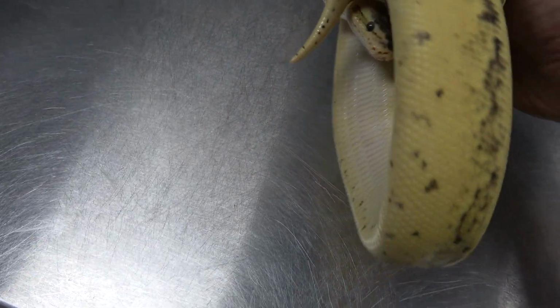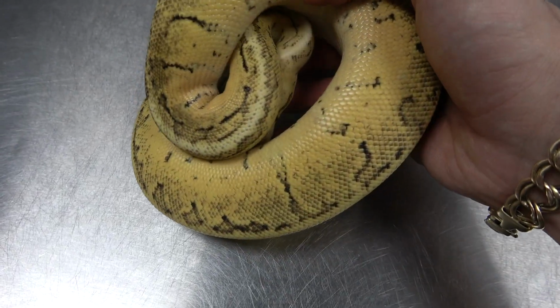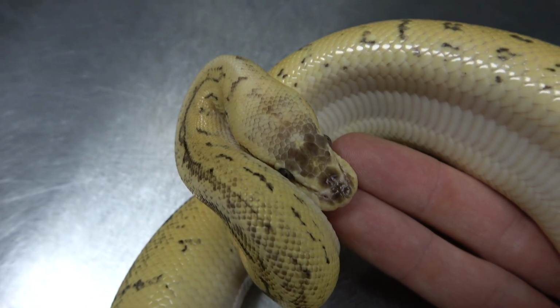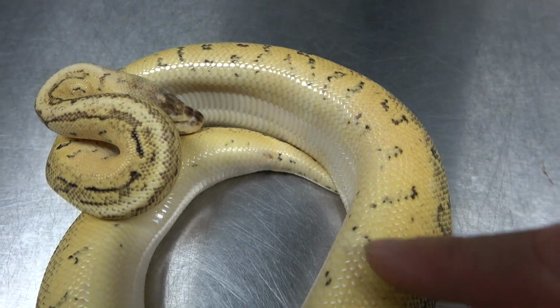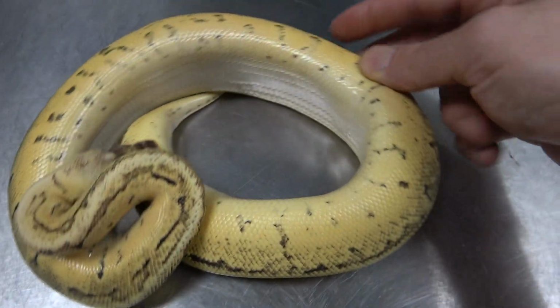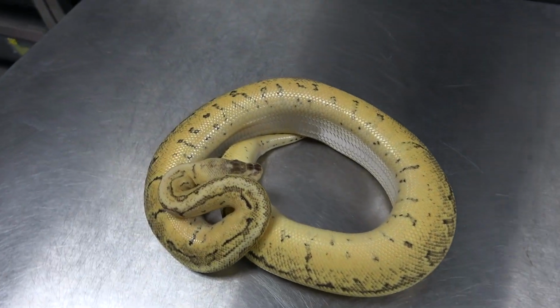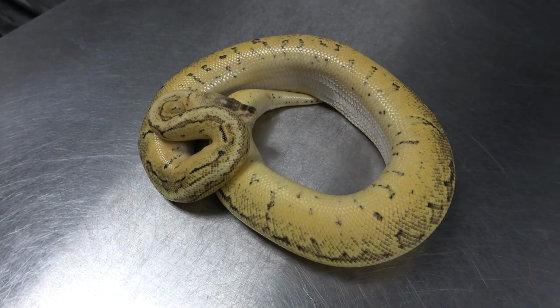Once again, this looks a lot different from a lot of the other lemon blasts I've seen. The head is just a little bit more blushed out. Let me see if he'll be nice enough to show you. Super blushed out, so I'm thinking it might be fire. We also got this really nice yellow tone coming up here with some nice flaming, so this one could even possibly prove out asphalt. So if you're looking for an asphalt male and don't want to pay the asphalt price, you can go and gamble on this one or the brother.